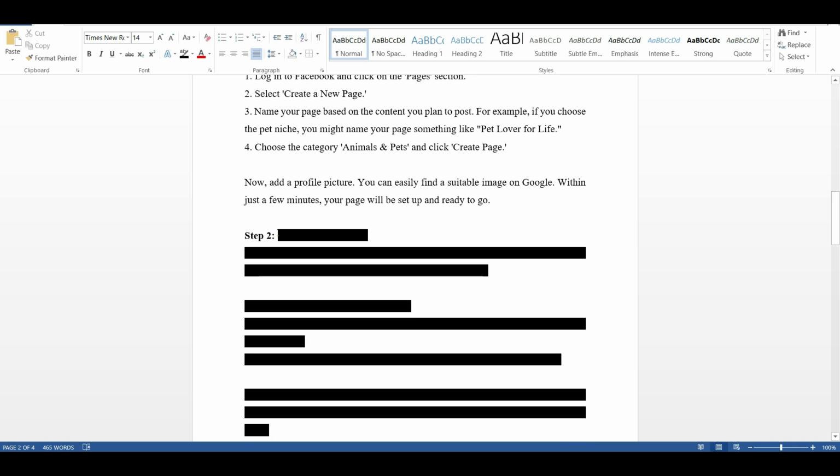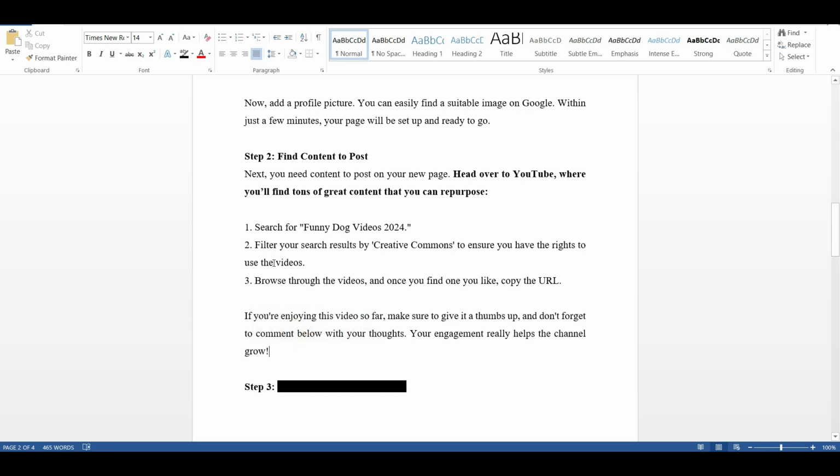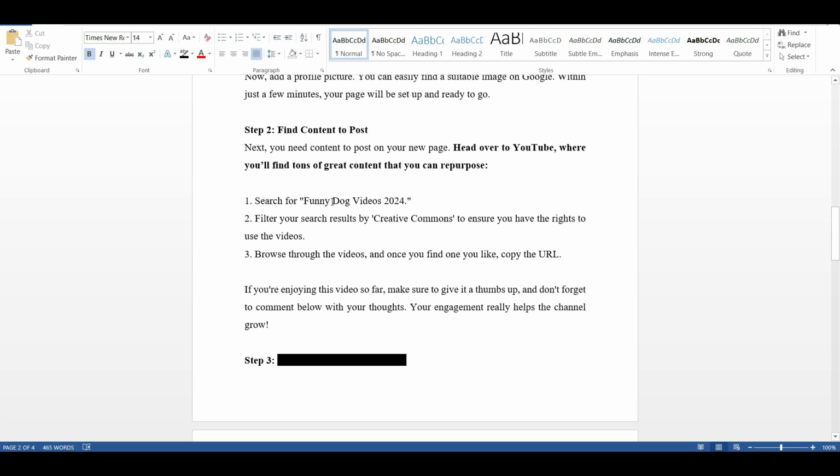Step 2. You have to find content to post. What's a Facebook account without content? And of course, you need to post content based on your category. So for instance, if you're in the luxury category, then you need to post luxury content. Now, you could head over to YouTube where you find tons of great content that you can repurpose. You could search for stuff like funny dog videos for 2024. Let's take a look at funny dog videos for 2024.